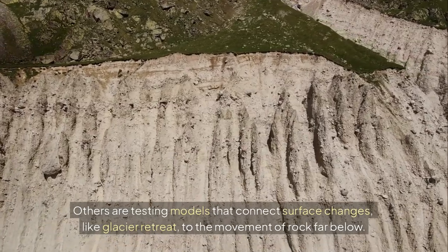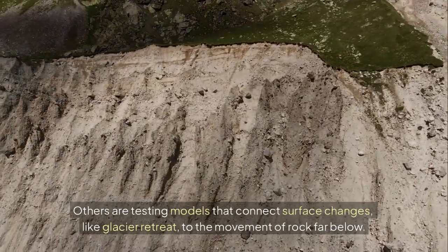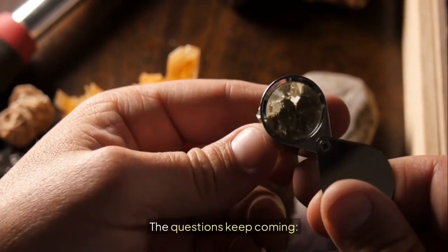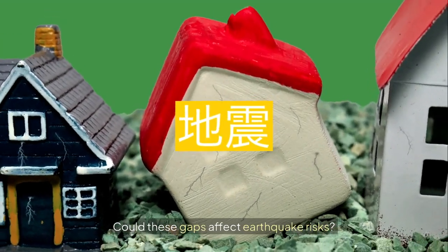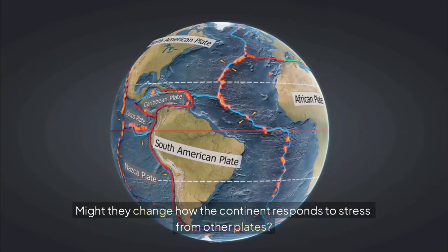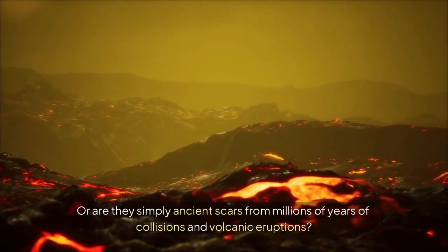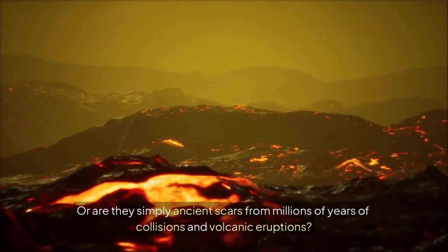Others are testing models that connect surface changes, like glacier retreat, to the movement of rock far below. The questions keep coming. Could these gaps affect earthquake risks? Might they change how the continent responds to stress from other plates? Or are they simply ancient scars from millions of years of collisions and volcanic eruptions?